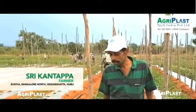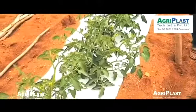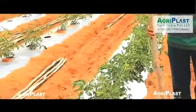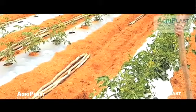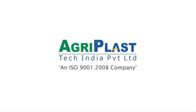Sir, actually this white is very good. See, the plants are almost 2 or 3 times bigger than with silver mulch. So this is the practical difference that you saw when you just choose the right color of mulching.